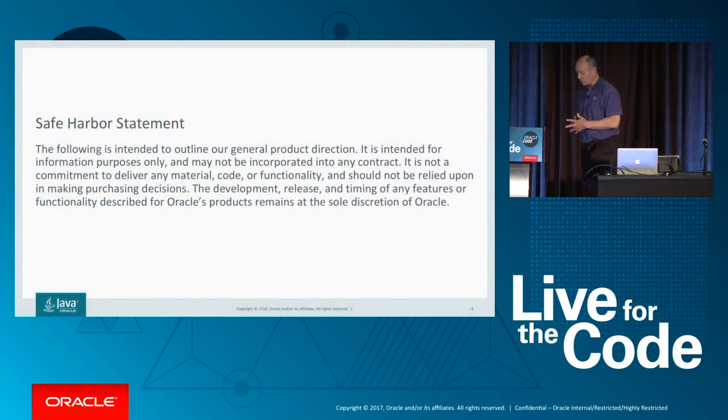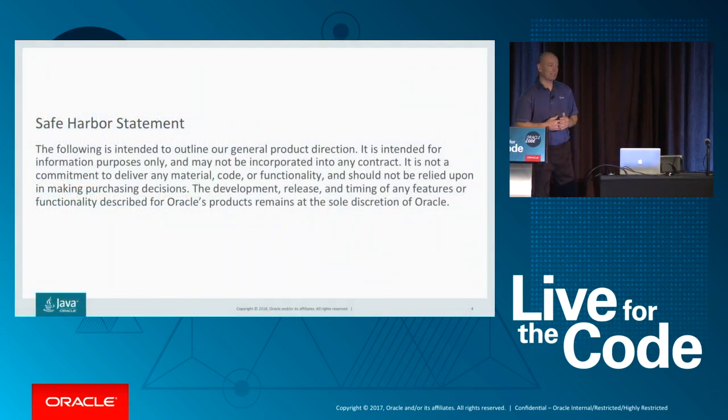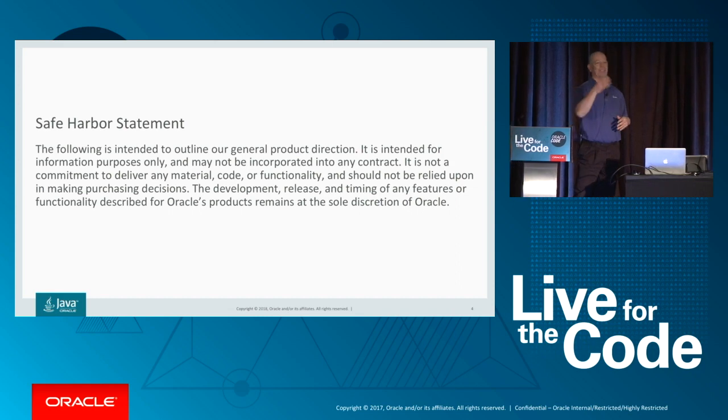The standard Oracle disclaimer here, which basically says, don't believe a word I say. So once we leave this room, just forget everything that we talked about.